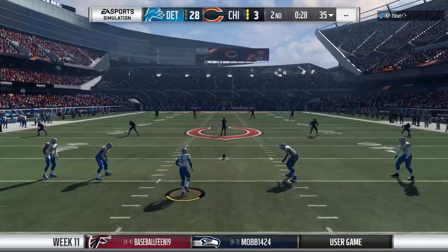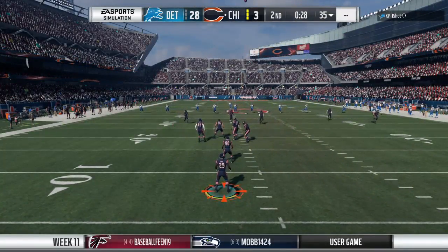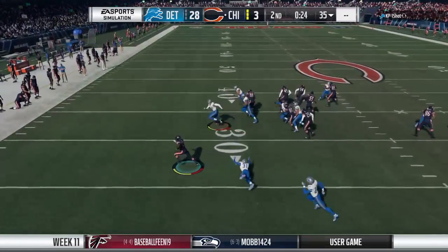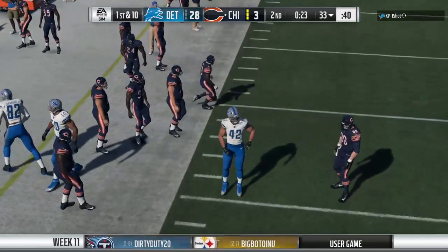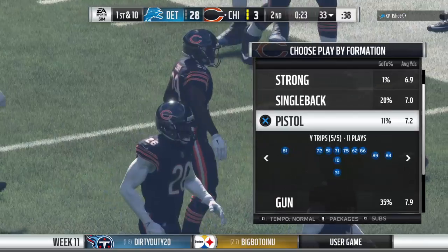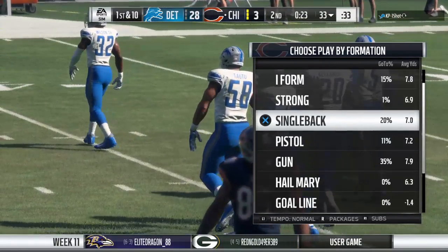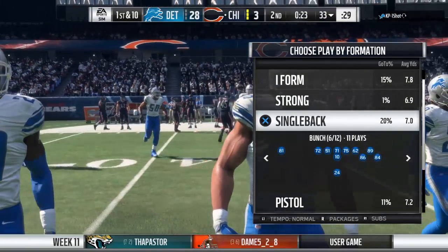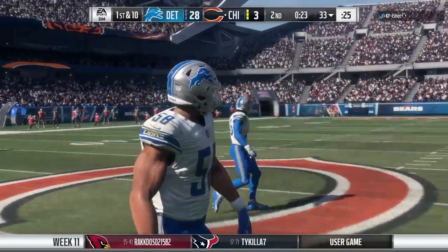Here's Prater now set to kick it away. This will be fielded at the 8. Stays on his feet. And now Chicago getting ready to go as they take the field. And with time quickly fading here in the second quarter, not sure how aggressively, offensively, they want to play this. I think we'll find out just how much they trust their guys in this situation if they decide to take a shot.